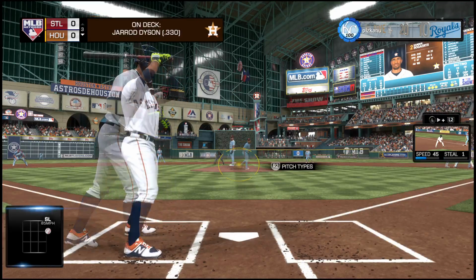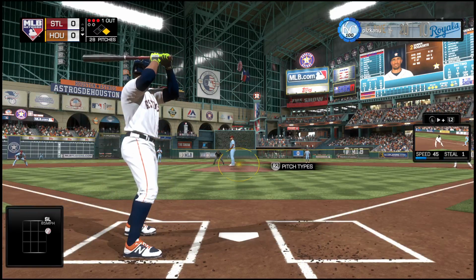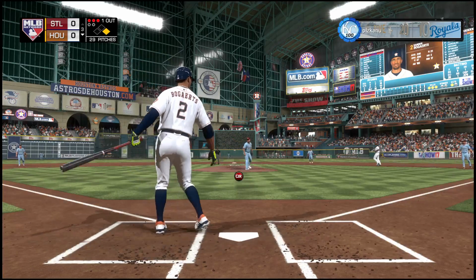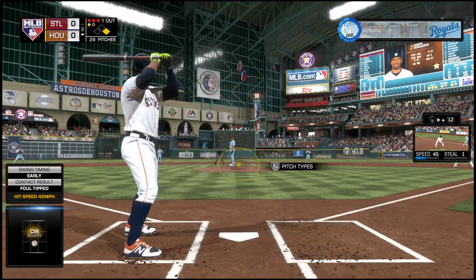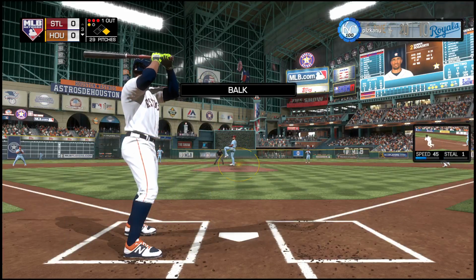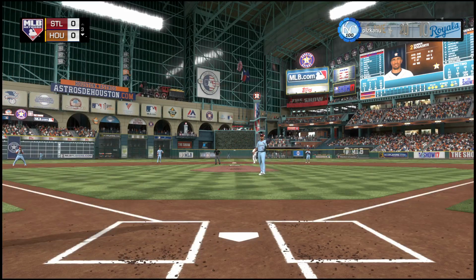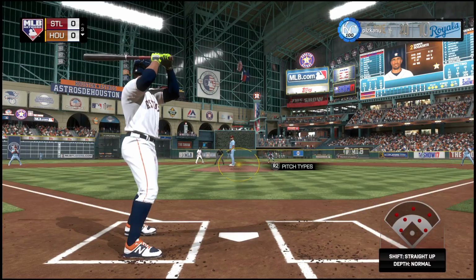Outside, 3-0 now. So he threw the slider darting away to him 2 times in a row. Now I don't think he'll go for it again. I'm looking for something hard inside on this pitch. Swinging on 3-0, but this is chopped foul right at home plate. And now a balk has been called here as he came to the plate too quickly. And you can forget about that double play now as the runner moves into scoring position with one away.